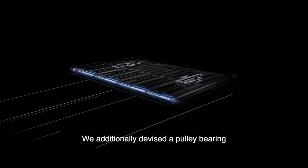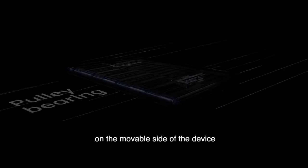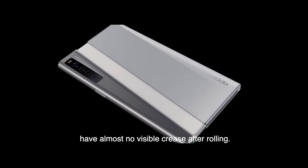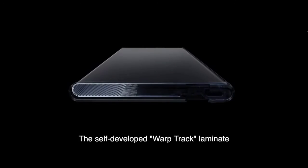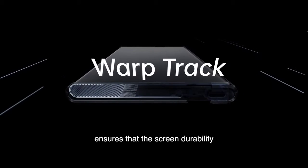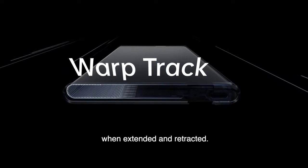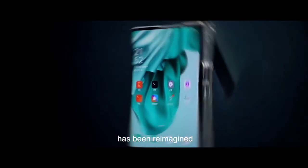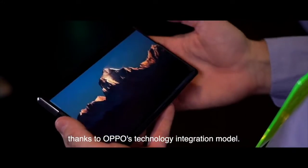We additionally devised a pulley bearing on the movable side of the device, which makes the flexible screen have almost no visible creases after rolling. The self-developed warp track laminate ensures the screen's durability when extended and retracted. The relationship between human and technology has been reimagined thanks to OPPO's technology integration model.